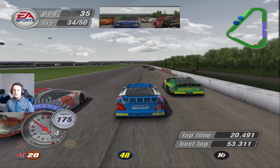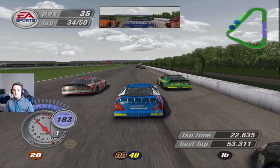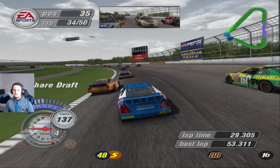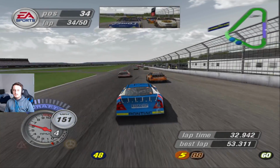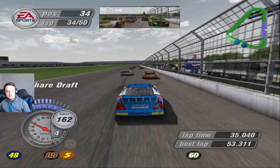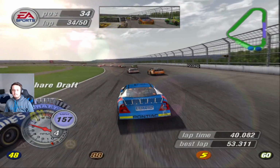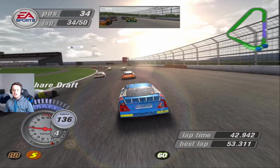We've got an interesting race situation here. We've got fast cars in the back just flying past us. We got slow cars that I'm also flying past. Look at this. Just look at this craziness. This is some classic old school NASCAR here. You don't know who is on the lead lap. Everybody's just in amongst the pack here.